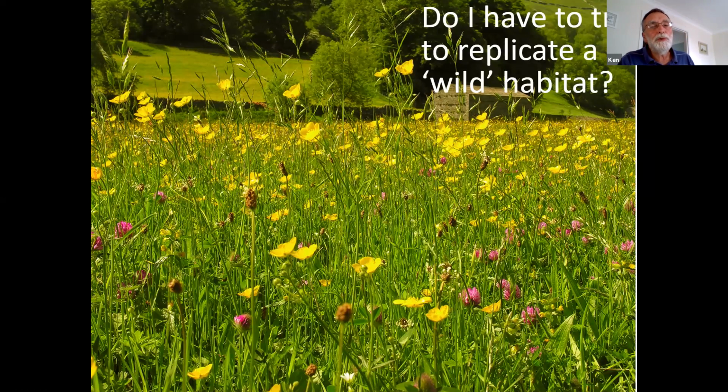Here's another question, which I think is an important one and worries a lot of people who want to garden for wildlife. And that is, do I have to replicate, do I have to try to reproduce a wild habitat in my garden? And the wild habitat that a lot of gardeners strive to reproduce in their garden is a classic hay meadow, like this one here. This one pictured here is what you might call a real hay meadow in the Yorkshire Dales. In other words, a meadow whose only purpose is actually to provide hay for livestock.